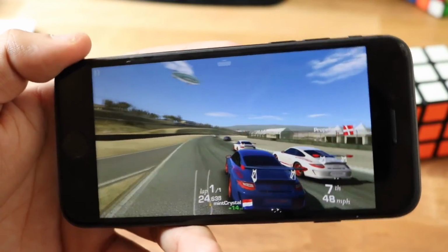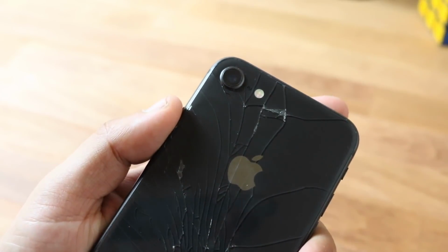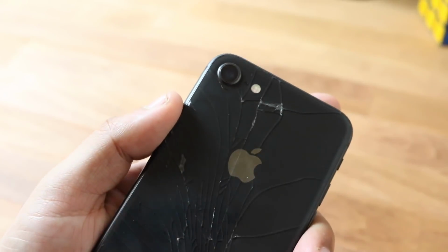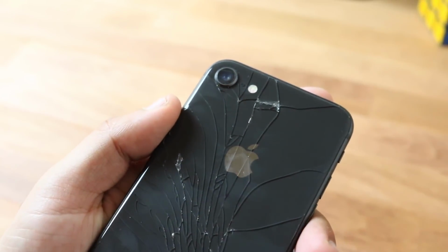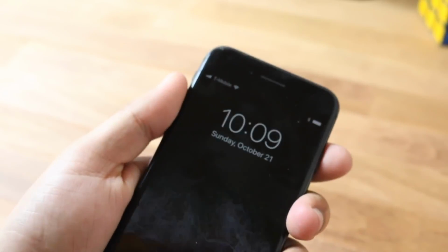So again, I would just see your usage and see whether you need the extra little bit of performance, whether you need wireless charging, whether you need a little bit better camera or anything like that. But really, I think these phones are way more similar than they are different. I would not spend more than like $100 extra to get an iPhone 8. I'd probably end up just getting an iPhone 7 and keeping it there.